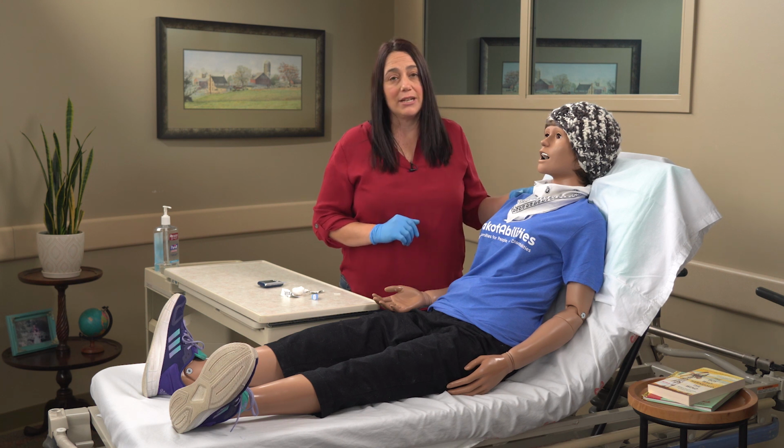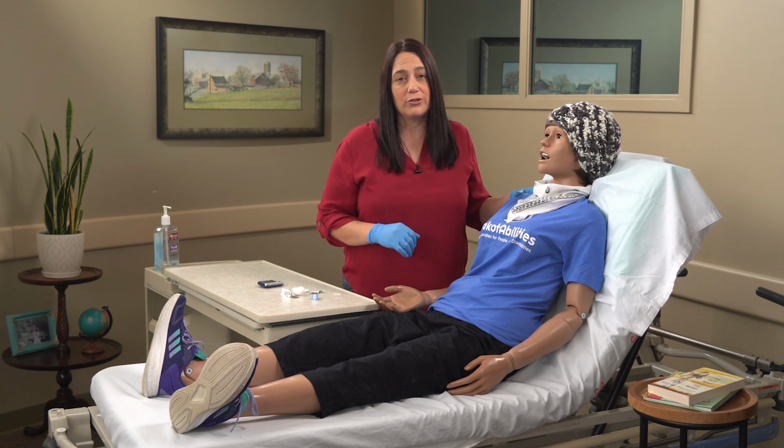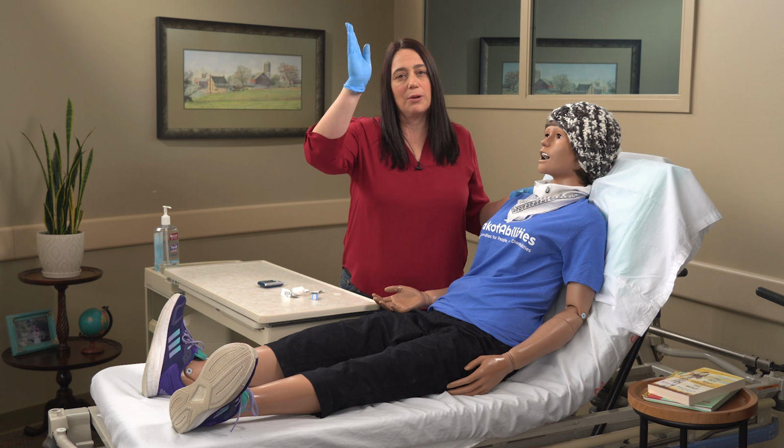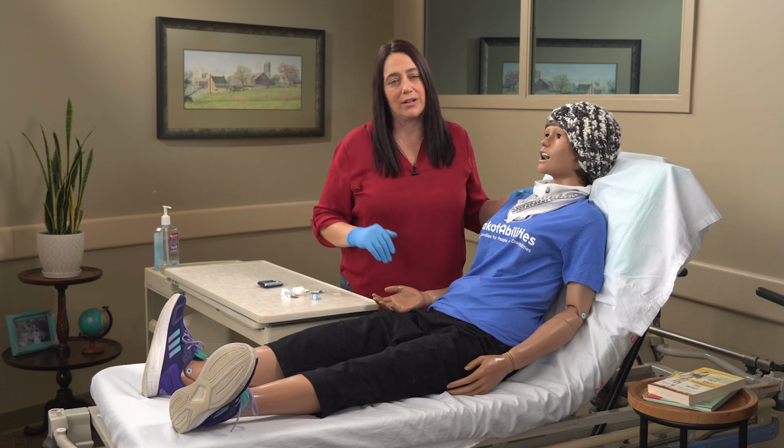The next thing that I'm going to do is I'm going to give him some peanut butter and crackers. The nice thing about peanut butter and crackers is that peanut butter, that protein, breaks down slower. And so it's not going to raise the blood sugar as quickly. It's going to slowly break it down in the body so that he has a blood sugar that's steady, that's not jumping up very high and then dropping very low. So using protein to help with that low blood sugar is a great option.